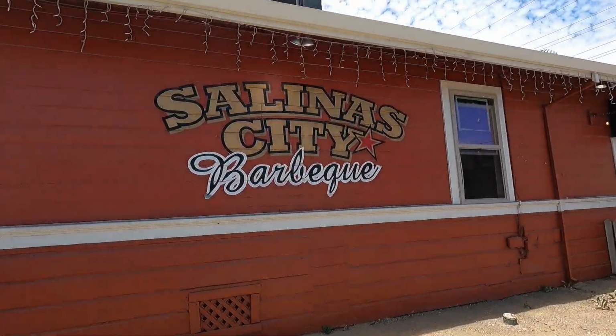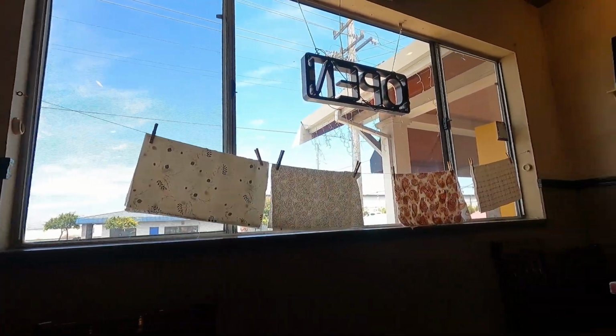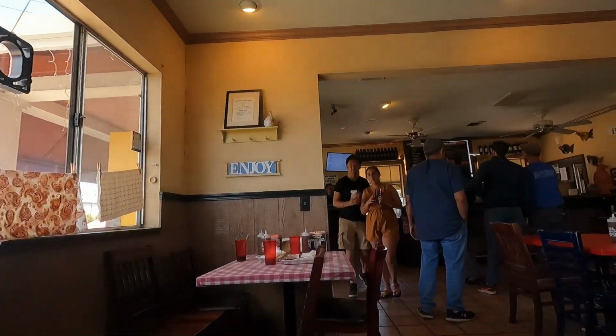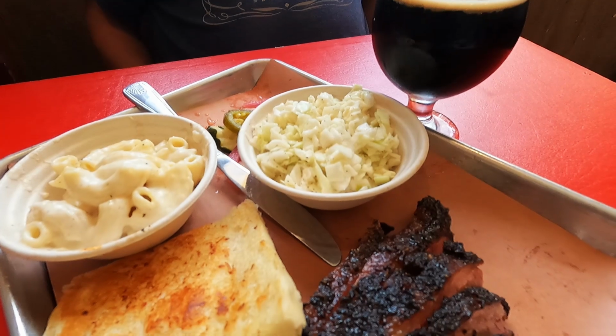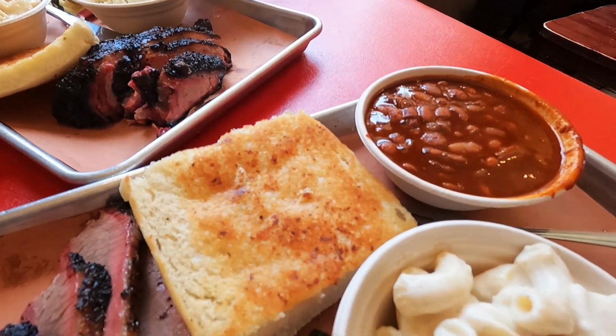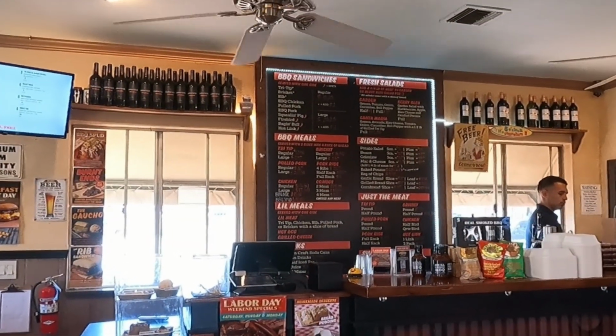All right, we're totally giving away a local secret. Salinas City Barbecue. We'd put their brisket up against anybody's. Come here, try it, prove us wrong. If you love barbecue, you are going to want to check this one out when you come to visit Monterey County. Salinas City Barbecue cannot be beat. Not only is the food delicious, that brisket is tender and juicy, and the garlic bread is amazing, but it is a wonderful treat to grab while you're in the area.